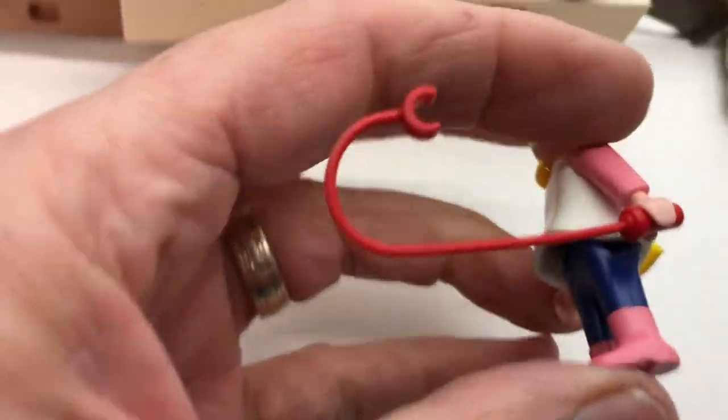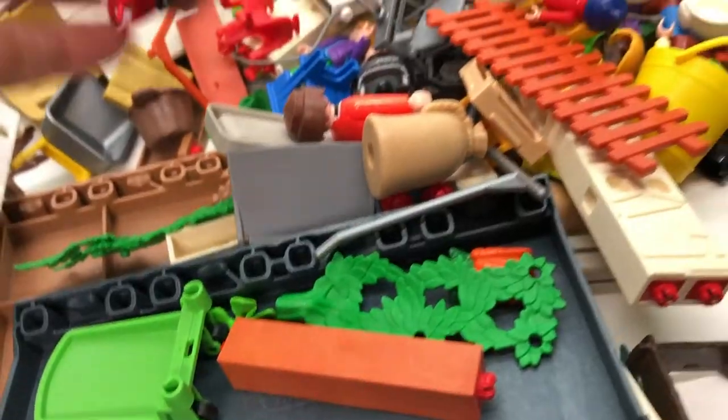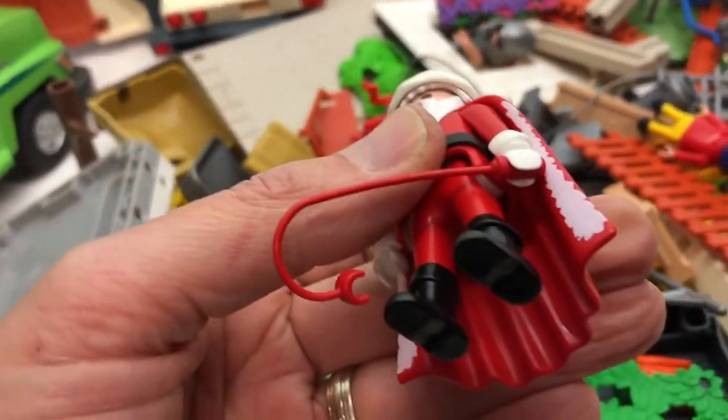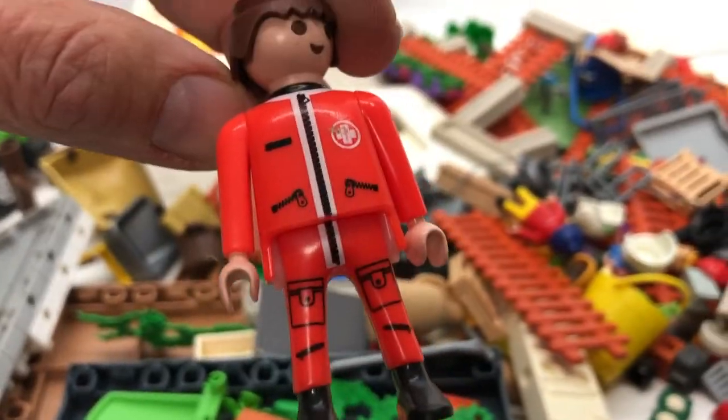Let's start looking at the people here. So a little girl with a whip. Some kind of cop. Regular person. Native American person. Oh my gosh, Santa, with a whip as well. I'm going to say it's not a whip. Cool knight dude. Racing guy. Another racing guy without hair.